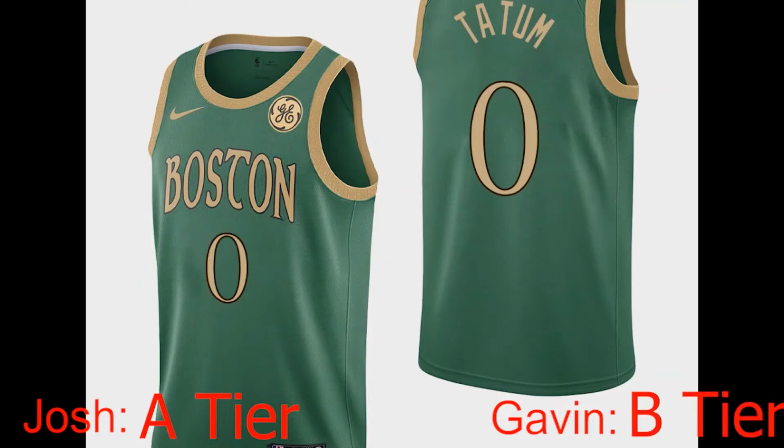This is a very nice jersey. For me, it's B tier, and I mean, I don't have a lot of bad things to say about this jersey. I love the colors. Like I said before with the Raptors, gold is a huge plus always. And that with the classic Celtic green is obviously great.